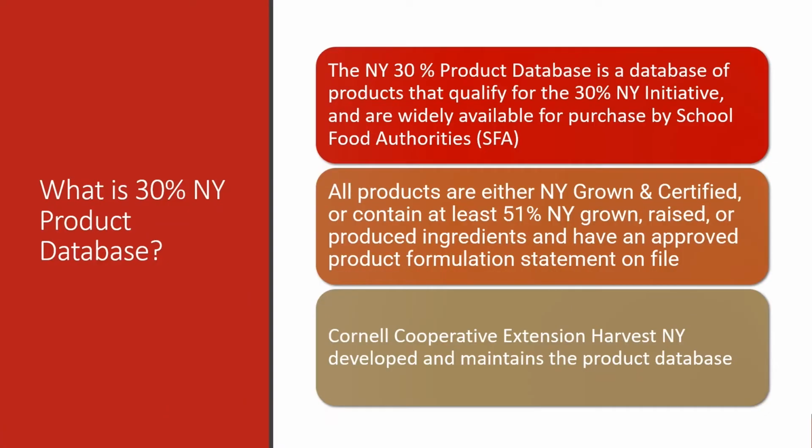The New York 30% Eligible Product Database is a database of products that qualify for the 30% New York initiative and are widely available for purchase by school food authorities. All products listed in the database are either New York grown and certified or contain at least 51% New York grown, raised, or produced ingredients and have an approved product formulation statement on file. Cornell Cooperative Extension, Harvest, New York developed and maintains the product database. Our contact information will be shared at the end of this tutorial should you have any questions about the database.